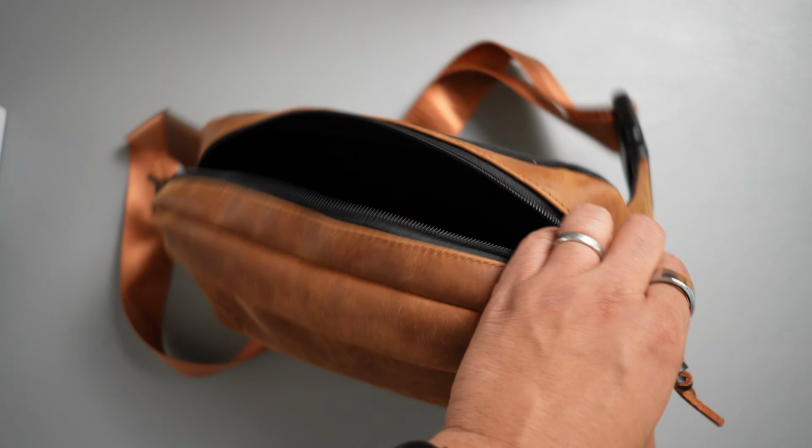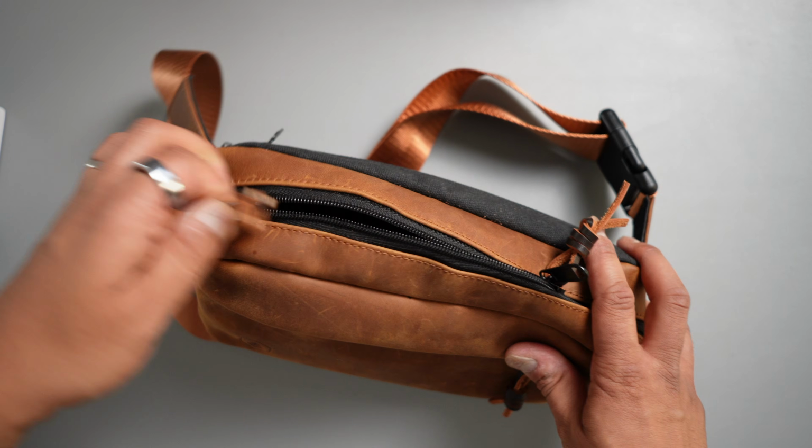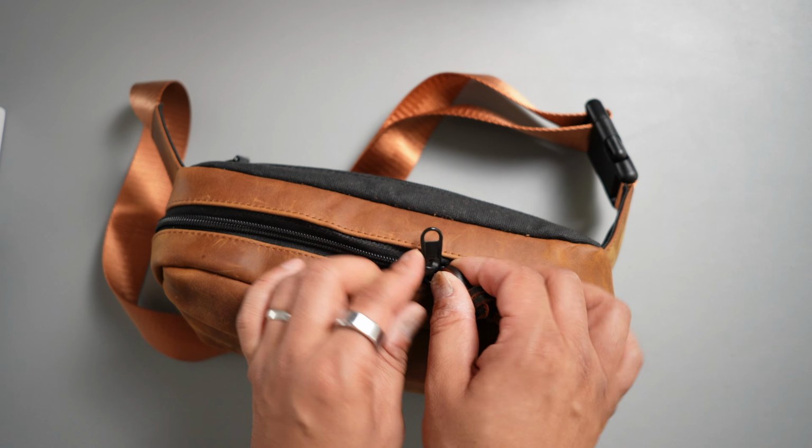So what are the negatives? Well, there are two main negatives. Firstly, it's these zipper pulls. There's nothing actually wrong with the zippers, they glide nicely and smoothly, but when you're walking around, the metal zipper pulls are always jangling about and making noise, which I really don't like.